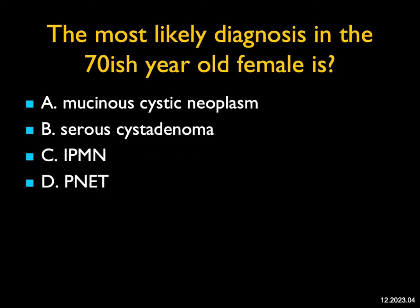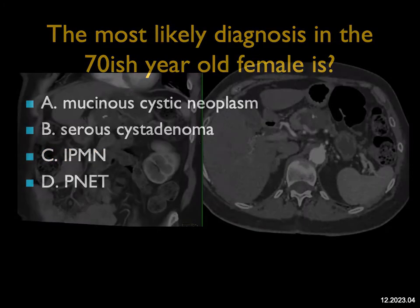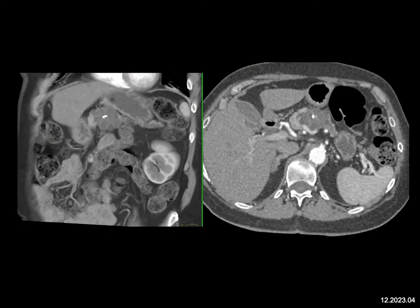The most likely diagnosis in the 70-ish-year-old female is, I see a cystic lesion in the body of the pancreas, central calcification, and septations. Now, mucinous cystic neoplasms are great in the body of the pancreas. The patient's a bit old. They can calcify, but the spotty calcification in the center is a bit different. IPMNs typically don't have those septations or the calcification, and neuroendocrine tumor typically is vascular. Cystic lesion, no dilated pancreatic duct, central calcification.